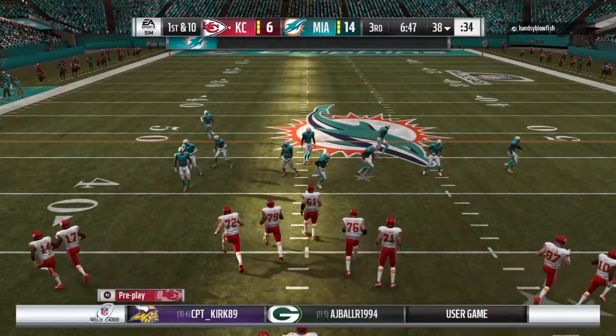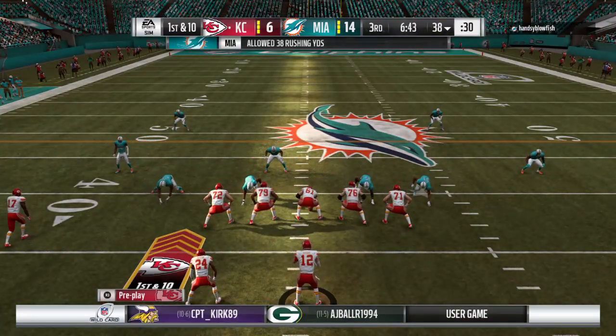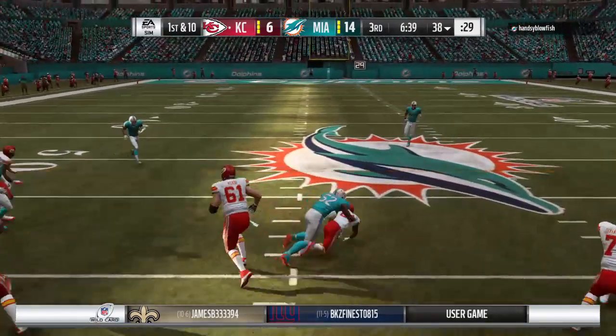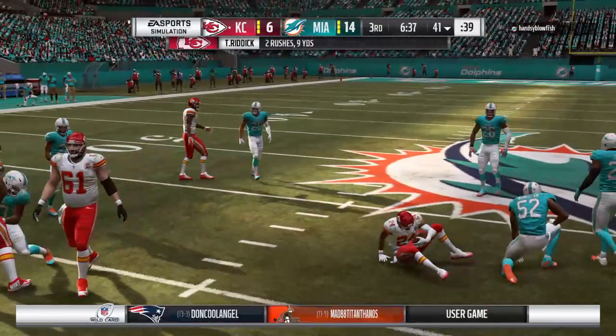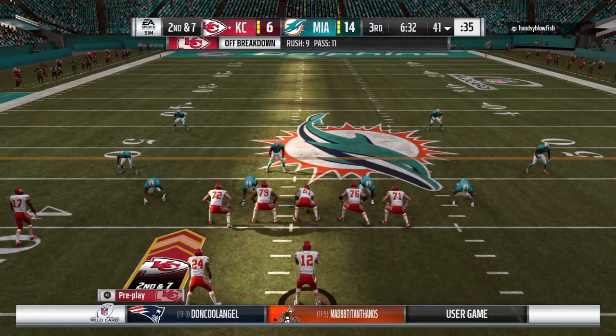Solid way to start the drive. 13 yards, picking up the first. So here's a 1st and 10 at the 38. They'll run it now out of the gun. And he'll take this up over the 40 to about the 41. 3 yards on the pickup there, and it'll be 2nd down.